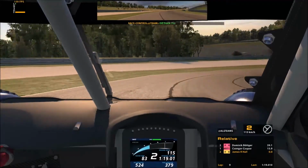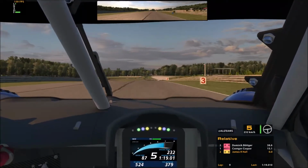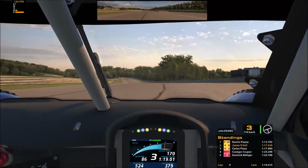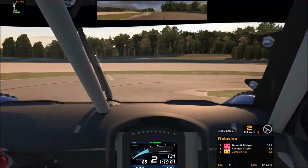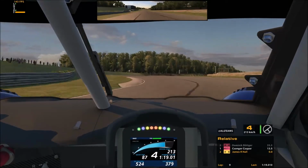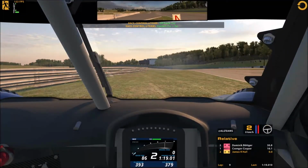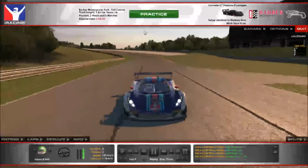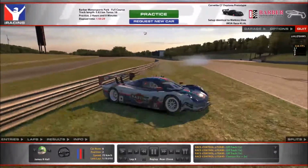Yes, I'm fully aware that I cut turn one. Didn't mean to do that. Got about 10 minutes of the session left. One minute 13, what drugs are you on? I'm on whatever you're on. One minute 13. Bloody hell. Whoa. Boom. See what happened here then. I just ran wide, didn't I?